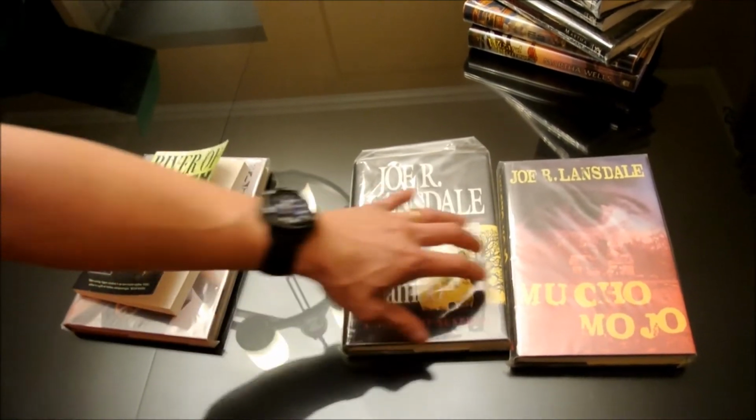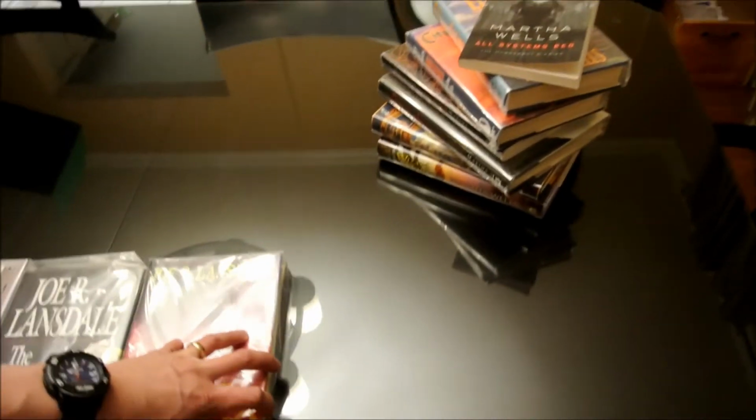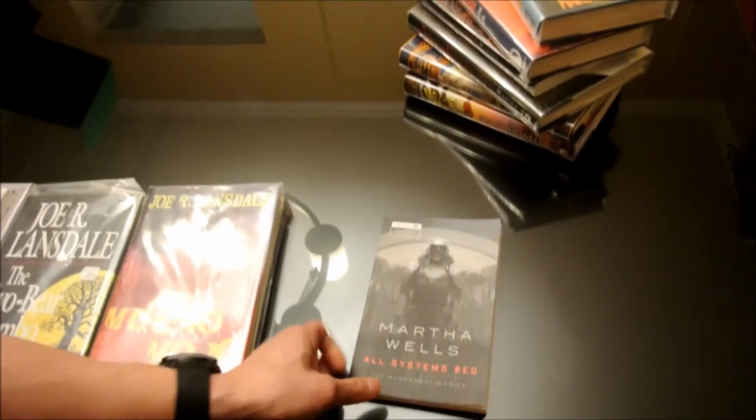Yep. So that was the first book. Now moving on to the second book. This is a twofer. Yeah. So also from Tor.com, Martha Wells.